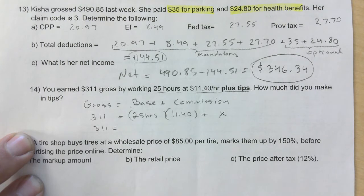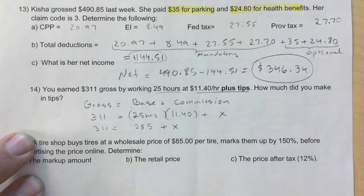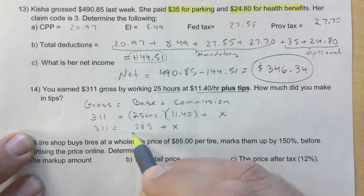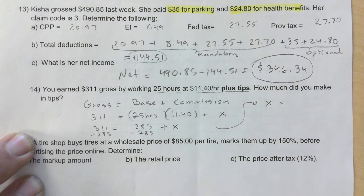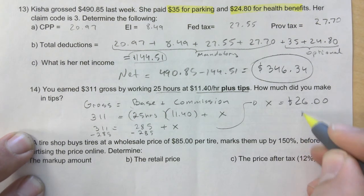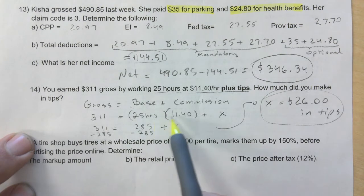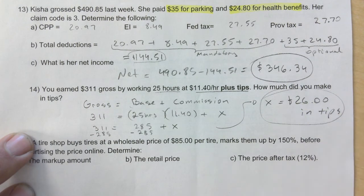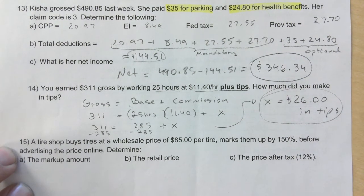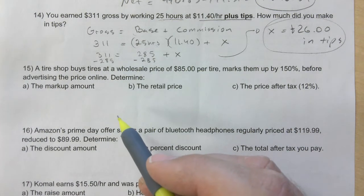So I get 25 times 11.40, I get 285 that I made with my hourly wage, plus X. Now you can just subtract 285 on both sides. So X is equal to $26 in tips. Do I have to show it like this? No, you don't. If you showed me that you multiplied the 25 times 11.40 and subtracted it from the total you got paid and somehow came up with a difference of 26, you get the marks. Simple as that. How are we doing with time? Oh yeah, we're doing just fine.